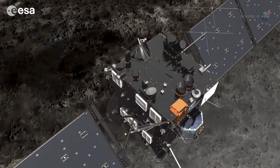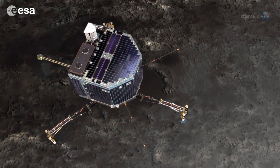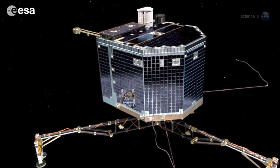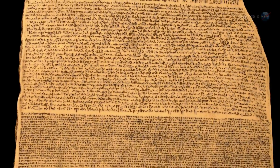The most exciting moment of the mission will likely come in November when a European-built lander descends from the spacecraft and touches down on the comet's surface. The lander's name is Philae, after an island in the Nile, the site of an obelisk that helped decipher, you guessed it, the Rosetta Stone.